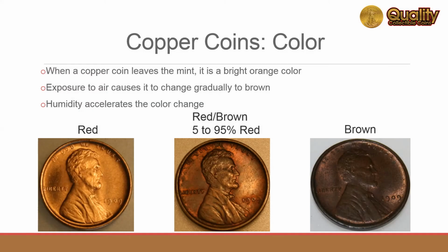When a copper coin is minted, it is a bright orange color. These coins are designated red. Over time, exposure to the environment, specifically to air and humidity, causes copper coins to gradually turn brown. During the time when the coin is changing to brown, it is termed red/brown. When less than 5% of the coin is red, the coin is termed brown.